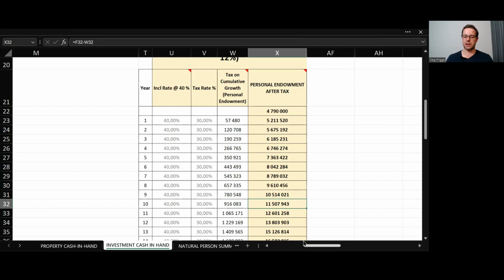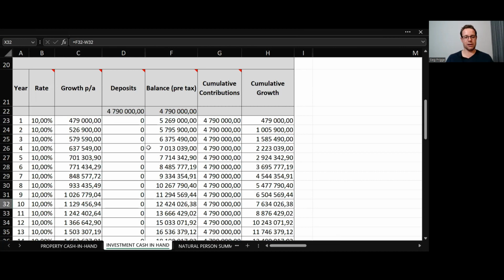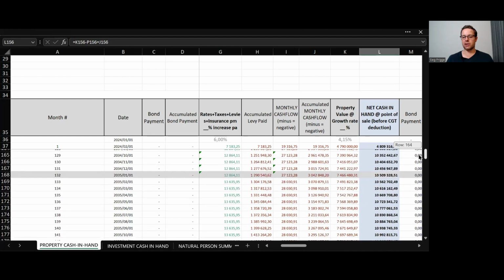I mean, it sounds crazy. You get an income from the property, not from the investment, but the investment value is higher. But it's really explainable if you look at this. Compound interest is a very strong factor. And so, this carries on and on and on.